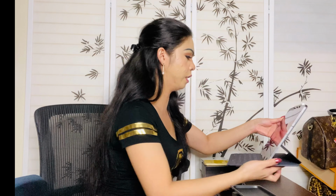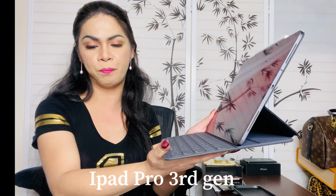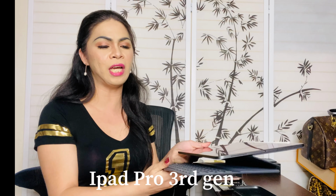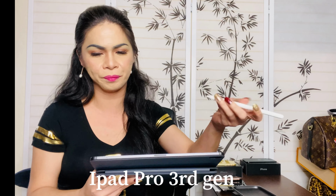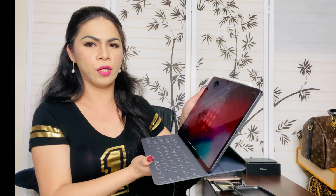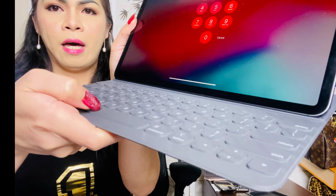And then moving on to the next one, this is the latest iPad that I got. This is the iPad Pro 12-inch. This is the third generation, and it was released in 2018. It has the Apple Pencil with it. The Apple Pencil is a little pricey, but I love it. I love messing with it. This is how it looks, and this is the smart keyboard. It is magnetic, so you can easily take it off like that if you want to use it. And if you want the keyboard, you can always use the nice keyboard with that. That's such a nice keyboard, and you can just put it like that.